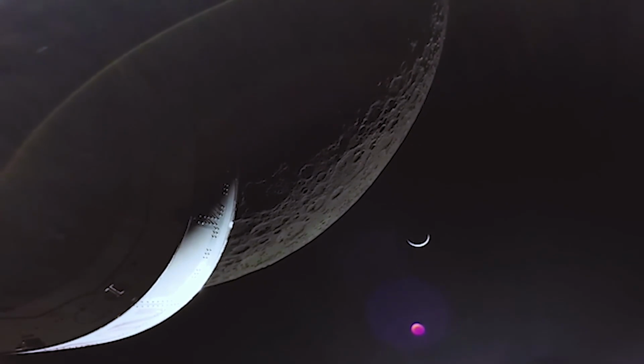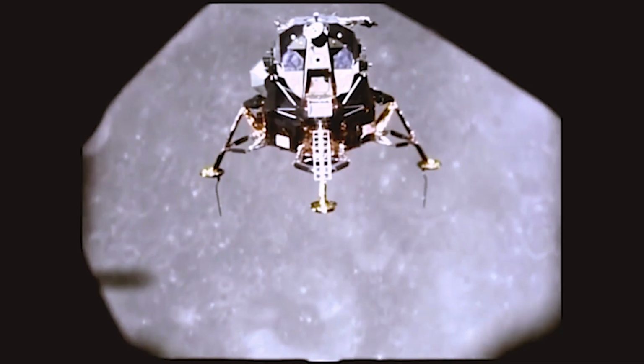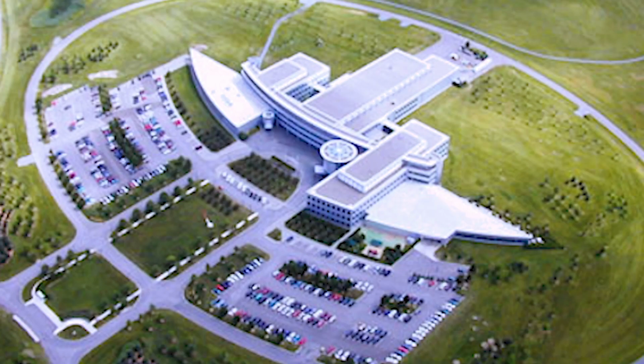Certainly, here are some additional interesting facts about the James Webb Space Telescope. The JWST is named after James E. Webb, a former NASA administrator who played a key role in the Apollo program. The telescope is a joint project between NASA, the European Space Agency, and the Canadian Space Agency.